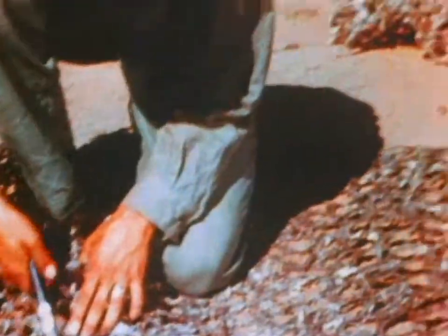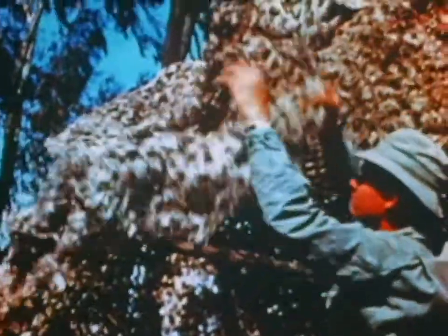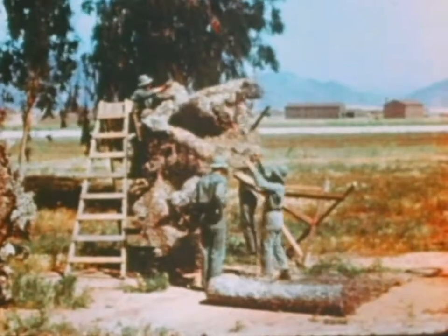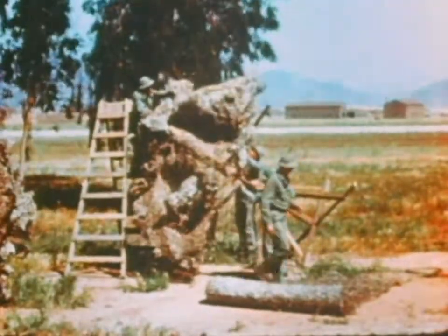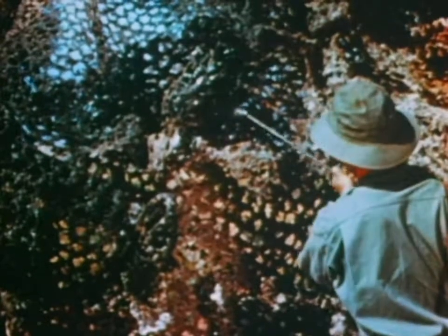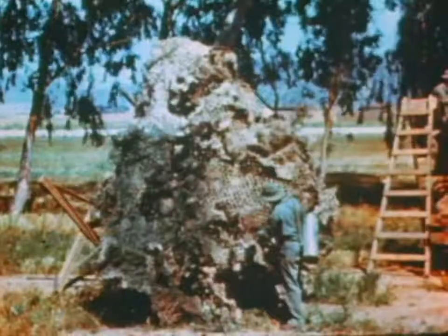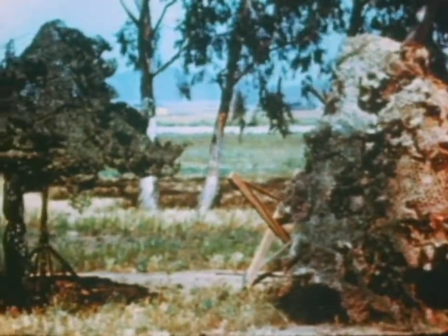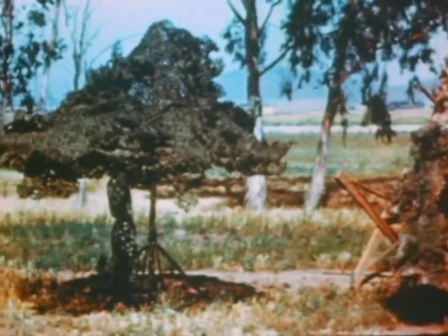Now, how do you make a dummy tree? They take a section of wire covered with those chicken feathers, fasten it to a simple wooden framework built to the size and shape they want. Then they paint it the same color as the real trees in the surrounding area. And they've got a tree that'll even fool a dog, especially the kind that flies zeros.